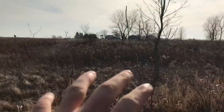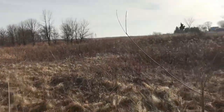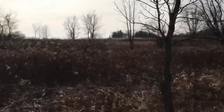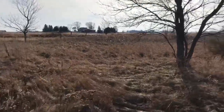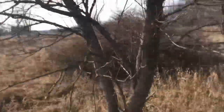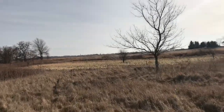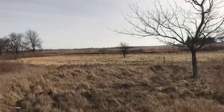Then it opens up into all this grass right here, and we have our food plot. I'll just head over there right now, actually. Got about a half-acre food plot of brassicas over here. This is all excellent nighttime bedding too, right here on this grass. Right here, the food plot, it's looking pretty good yet. I haven't been here in a while either.